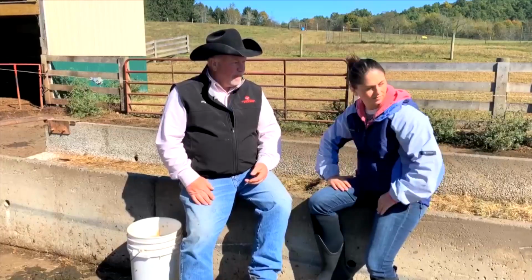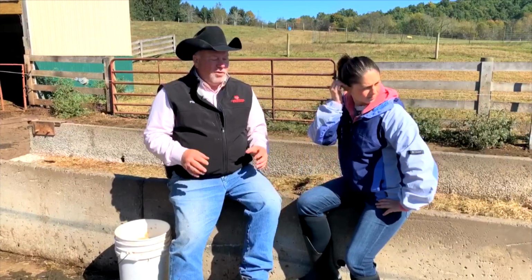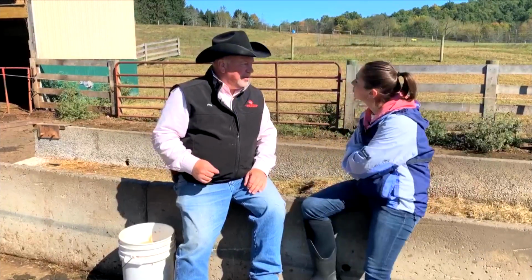So you say that cow looks like a barrel. Well, it's kind of like a high performance race car. If you have a cow that has a small stomach, let's say we're gonna put a 5-gallon gas tank on your high performance race car, it's gonna run out of gas real fast. So this cow has a 50-gallon.